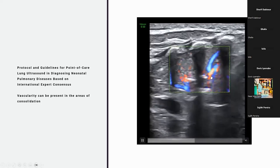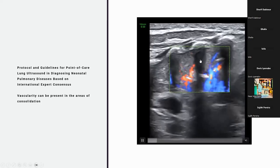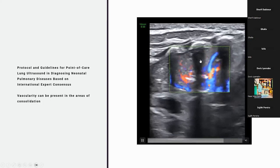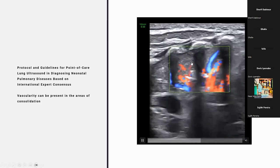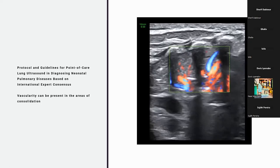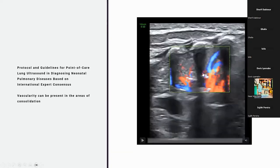So I have static air bronchograms, increased vascularity, with absent pleural margin, it's a bit tricky. So I'd probably correlate with the clinical markers and see. Yeah, I would agree with you.